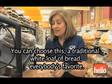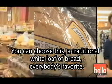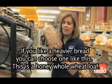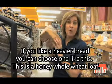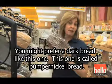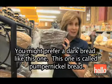You can choose this, a traditional white loaf of bread, everybody's favorite. If you like a heavier bread, you can choose one like this. This is a honey whole wheat loaf. You might prefer a dark bread like this one. This one is called pumpernickel bread.